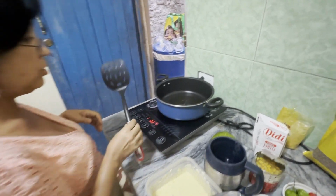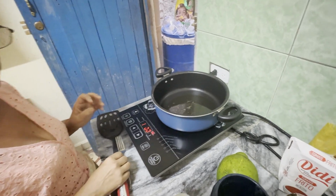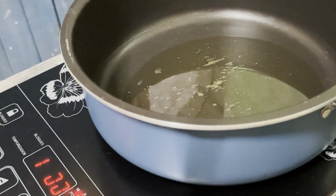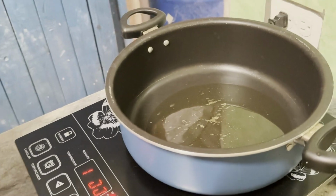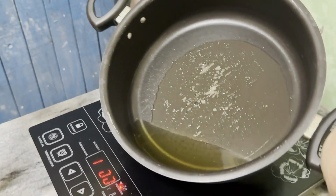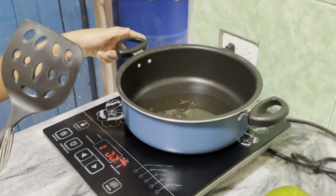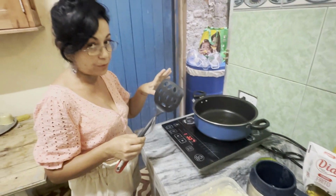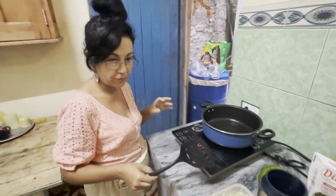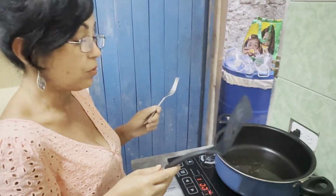How much oil do you put? Like this, more or less half a cup. If you want to make a deep fry at home, it's perfect for these things. Okay, I don't want to put a lot of oil.